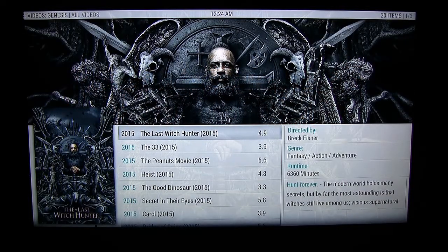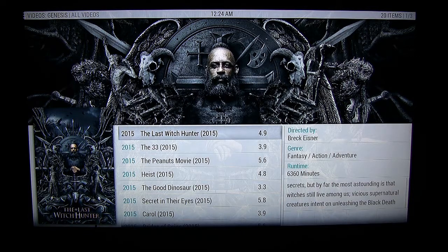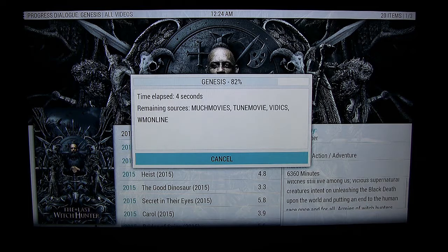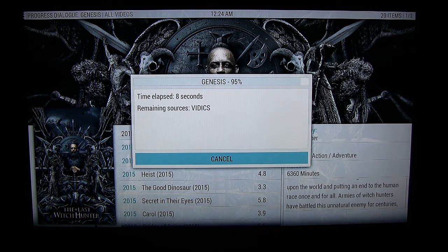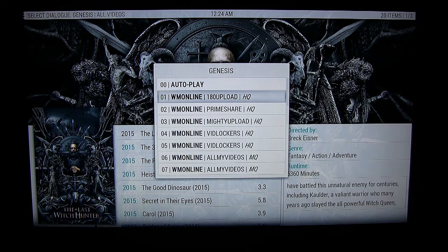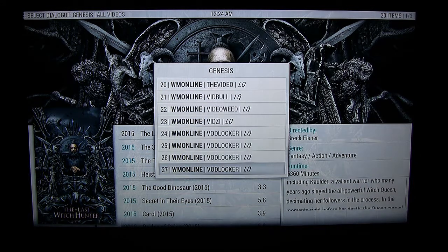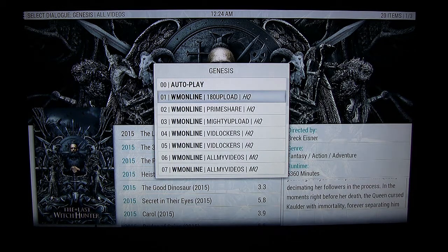So for instance, The Last Witch Hunter was one that's still in theaters. If you wanted to see that, you basically click on the stream. And how Genesis works is by basically bringing you a bunch of different servers, and you'll see what I mean in just a moment. So I clicked on The Last Witch Hunter, and it's going to scrape the internet and give me the best options that are available. And as you see, you got server 1, 2, 3. As a matter of fact, you got over 27 servers. So if your movie doesn't play on the first one, it may play on the second.